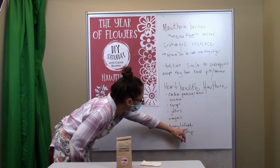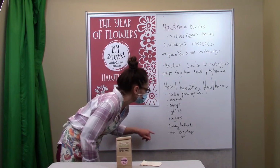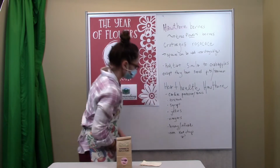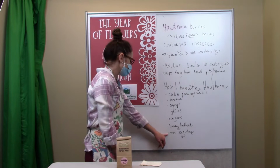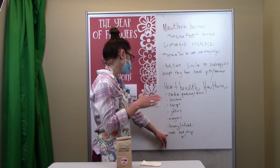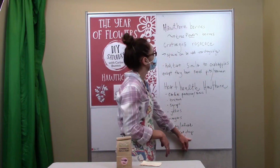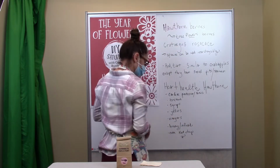They infuse incredibly well into honey, and I've even seen several recipes to make hawthorn berry ketchup, which I'm going to try. I've never done it, but the recipes look really good and super easy. And it's also a good idea if you or your family are sensitive to nightshades, like tomato, because you could give them a ketchup, kind of like a relish, with a similar flavor and consistency made with a hawthorn berry instead of a nightshade plant.